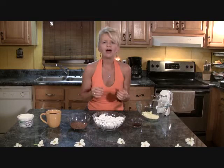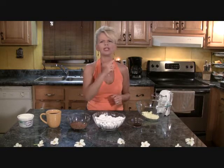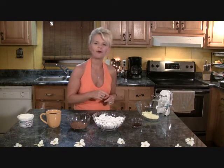cream cheese frosting. Now, my little 3-year-old loves to help me with this because she knows that if she helps Mommy with this, she gets the important task of cleaning the bowl afterwards, and we all know what that means. So, let's go ahead and go through our ingredients for our frosting.